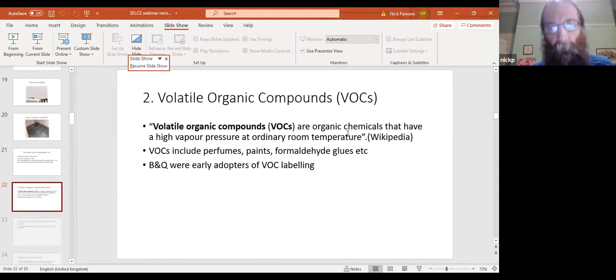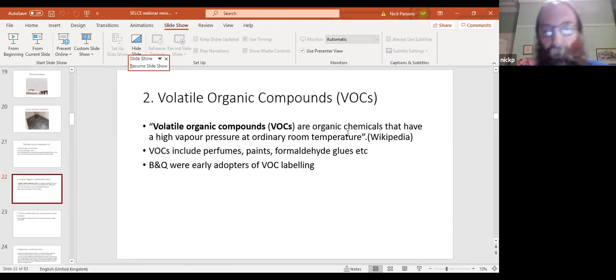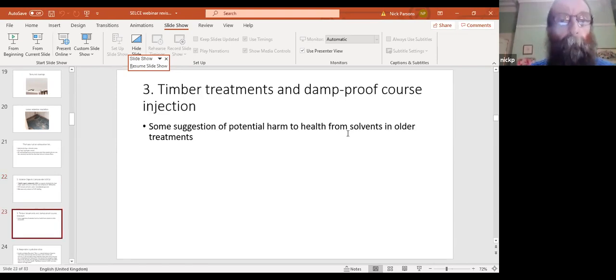Volatile organic compounds: more or less anything you can smell is a volatile organic compound. Typical ones you'll come across in building are paints, formaldehyde, glues, etc. B&Q were really early adopters of labeling paints for volatile organic compounds, low, medium or high. Timber treatments and damp-proof course injection: there have certainly been some suggestions in the past of potential harm to health from solvents in old treatments.